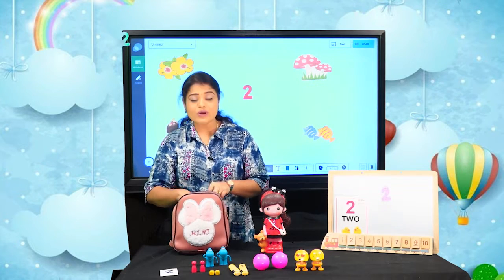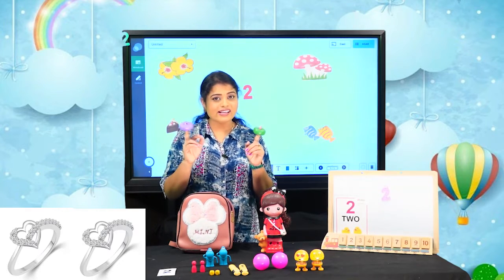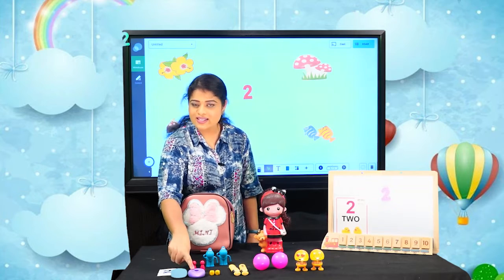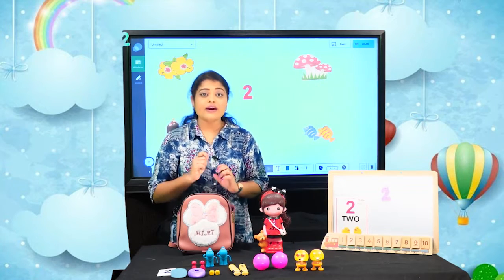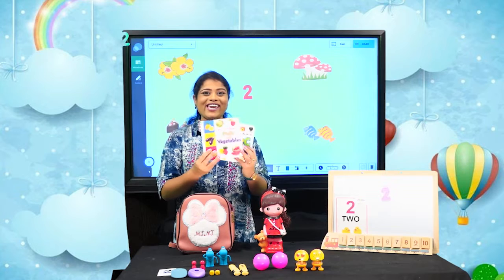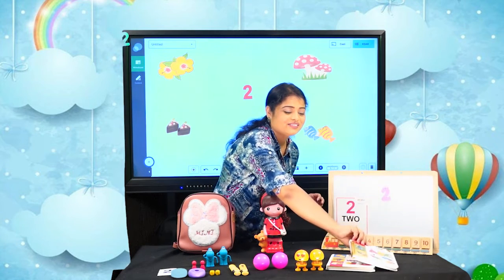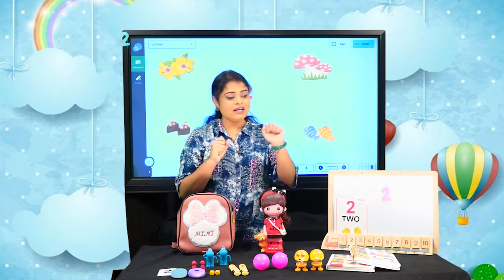And Dolly loves to play with rings. Yes, children. What are these? Rings. She loves to play with rings. Let's count how many rings there are. 1, 2. 2 rings. And Dolly has something else in the bag, right? Let's see what they are. Yay! What are these, children? Books, right? How many books are there? 1, 2. 2 books. So Dolly has books in her bag.